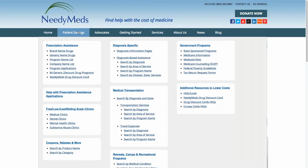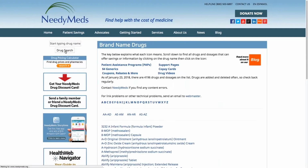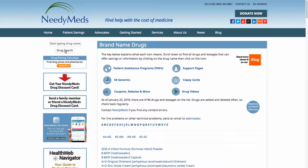So one of the very first places that you're going to look if your client or patient needs help affording a prescription medication is something called a prescription assistance program. Prescription assistance programs can be found right on the left-hand side at the top. Click on that brand name drugs hyperlink. Prescription assistance programs are programs supported by pharmaceutical companies that offer free, sometimes deeply discounted, but mostly free name brand medications to those who qualify.